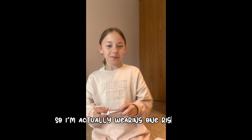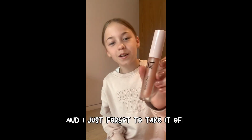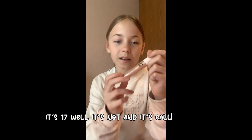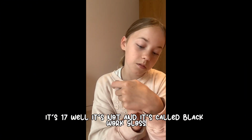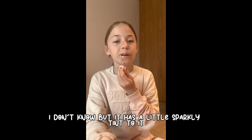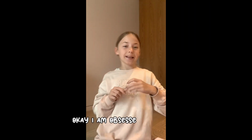So, I'm actually wearing one right now. I just forgot to take it off. It's 17. Well, it's not. And it's called Blackwork Gloss? I don't know. But it has a little sparkly tint to it. Okay, I am obsessed with that.